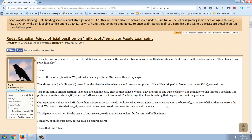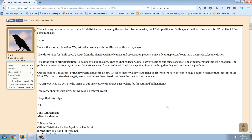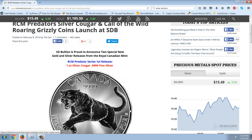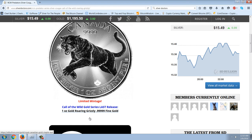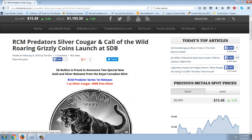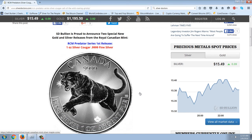I'll probably never buy another RCM coin. Now, I personally believe that the issue is probably the 4.9s. If you didn't notice, these RCM coins are indeed 4.9s. Well, this one here is 5.9s. Well, I guess that's the 1 ounce gold. 1, 2, 3, 4: 4.9s on the silver. So my best estimate is that the spots are actually because of the 4.9s.